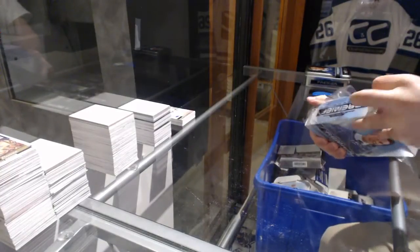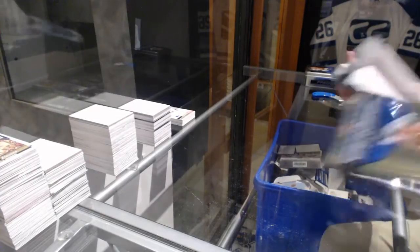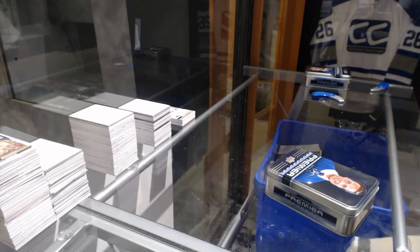Oh, Bo Sox. I might need your Buchnevich, by the way. I think you got it in a tin you got from us.